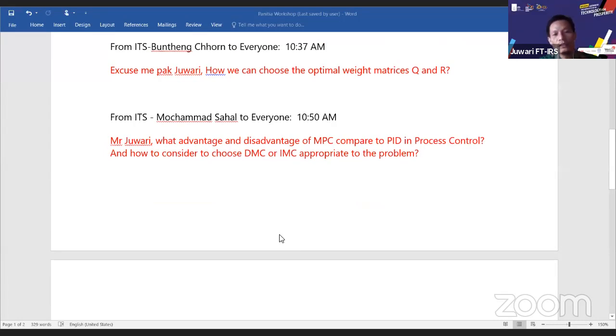In DMC we use the dynamic matrix, based on step response data. So if we have, for example, 4 times 4 or 2 times 2, meaning 2 process variables and 2 manipulated variables, then the 2 by 2 can be included in the dynamic matrix, right? So the size of the dynamic matrix, based on our loops, can be used for many loops.